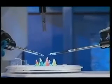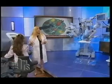Every OR in the country isn't going to have this machine. Obviously, this is expensive. Only 8% of ORs currently have it, and I believe in the future, every OR in the country and every gynecologist who intends to practice, this is the way they'll be doing hysterectomies. This is the future.